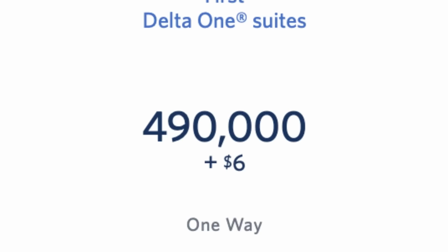Delta SkyMiles are known to be difficult to redeem because of how many miles it costs to fly anywhere in and out of the US, like a lot of Delta SkyMiles. Delta long ago got rid of their award chart and currently dynamically prices their award flights, so that means the number of SkyMiles can increase or decrease depending on demand or the cash price of the flight. This often makes international routes consistently over hundreds of thousands of Delta SkyMiles one way, which is pretty absurd.